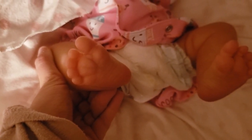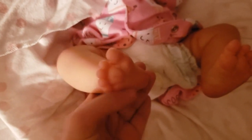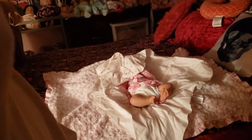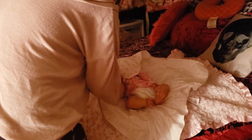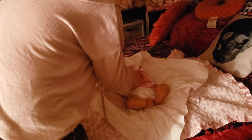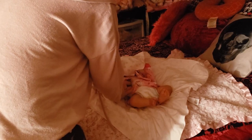Bottoms of these feet. Wow, look at the bottom of that foot. I love, love, love the pads there. Oh, wow. How pretty. Alrighty. Some of you who are really good probably already know who she is. There we go. I love this sleeper, by the way. This is the cutest little thing. And again, pink looks so good on her.